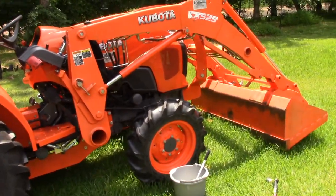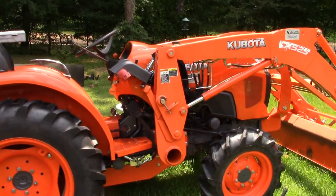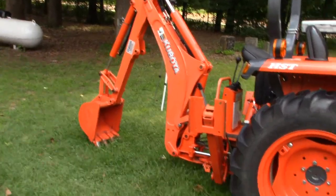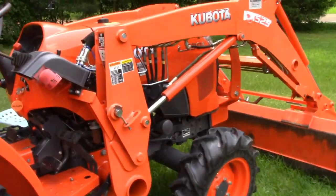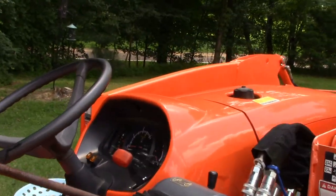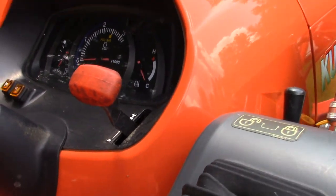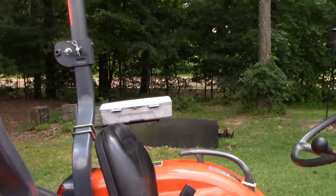You clean a car, it's got the front, the back, the sides, and the top, and that's it. And this thing's just got 1,000,001 surfaces. It just takes a long time to clean them all. But at any rate, you can see it's orange again, and I can see my dashboard again. So that's a good thing, and we're going to call it done.